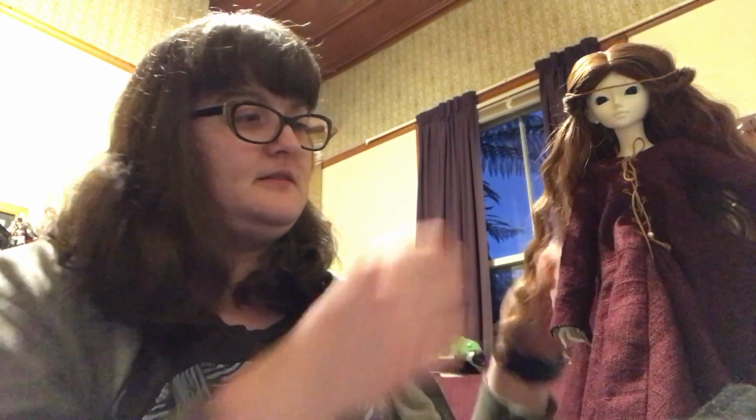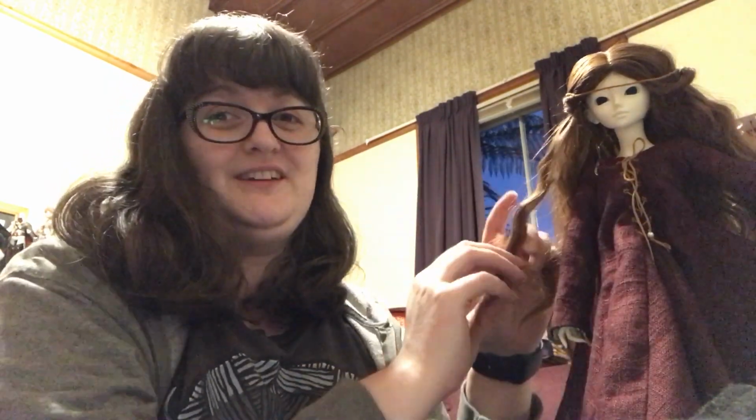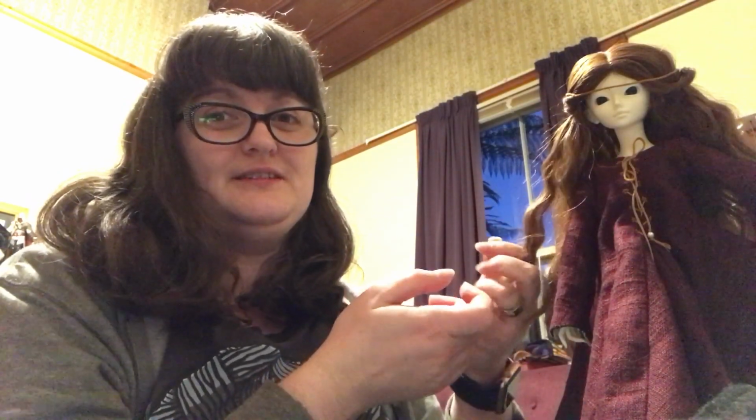So I've been angsting a lot on Instagram and Facebook about making outfits for Annabelle, because I do really like this medieval style, but there's so many different styles that I want to make. I just really like her new wig. It's really soft. It was only like $10 on AliExpress, but I really like it.